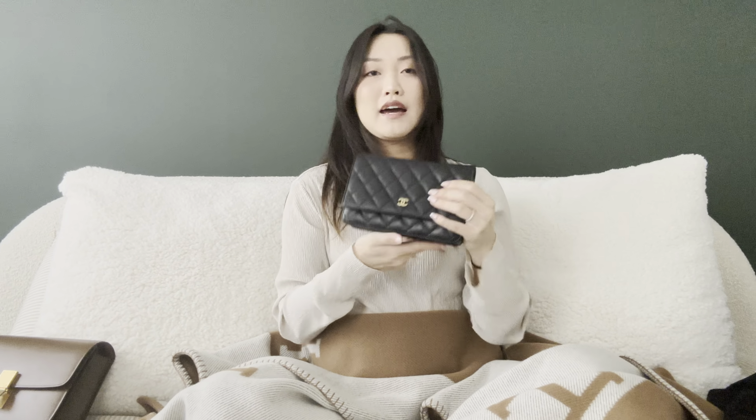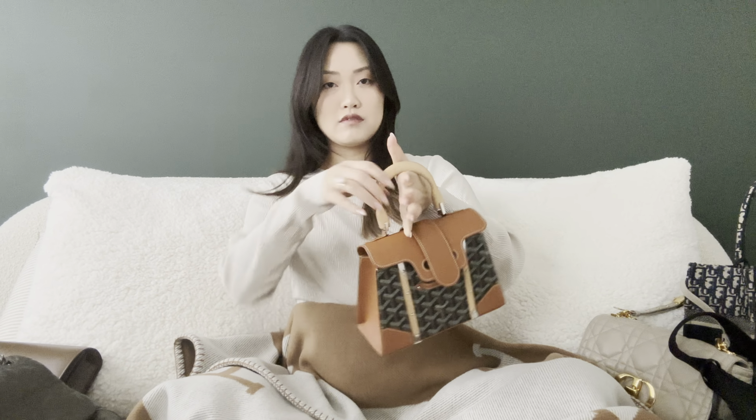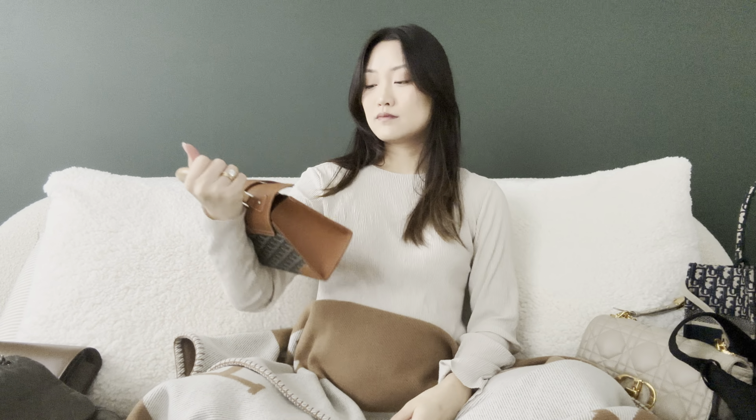Next bag is this mini Saigon from Goyard. Comes with the strap. You can't wear it. Well, I guess you could wear it as a shoulder bag, but it's a long shoulder bag. It's not something you can maneuver into a shorter one. I carry it like this.